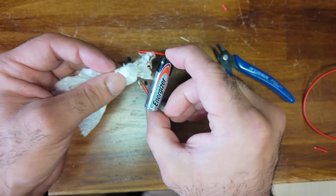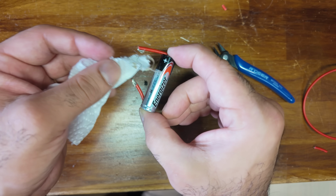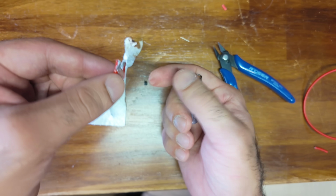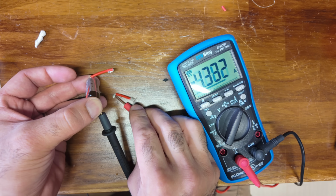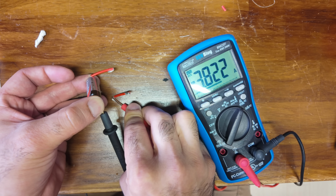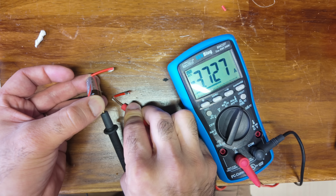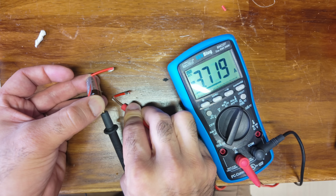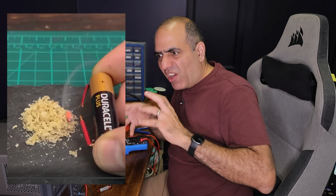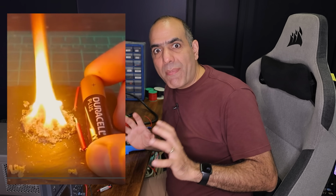Well, it didn't really set anything on fire. My battery is getting hot and, well, I think it is possible, but not that easily. Let's see roughly how much current is running through the wire. 4 amps, not bad. And the battery is slowly discharging, I guess. Ow. Now I'm pretty sure that guy had a bunch of fuel on his stuff that started burning so rapidly.